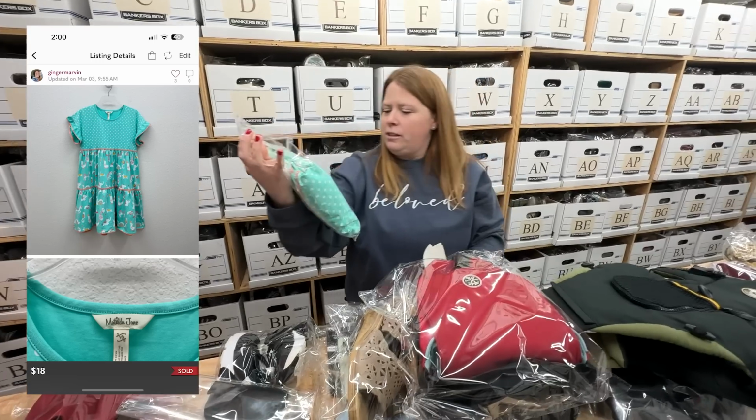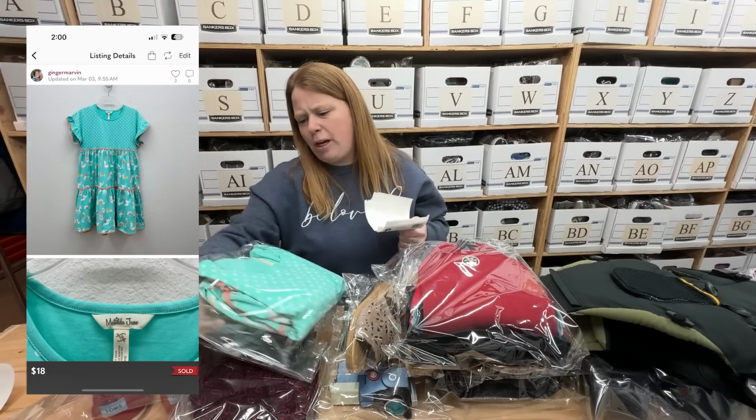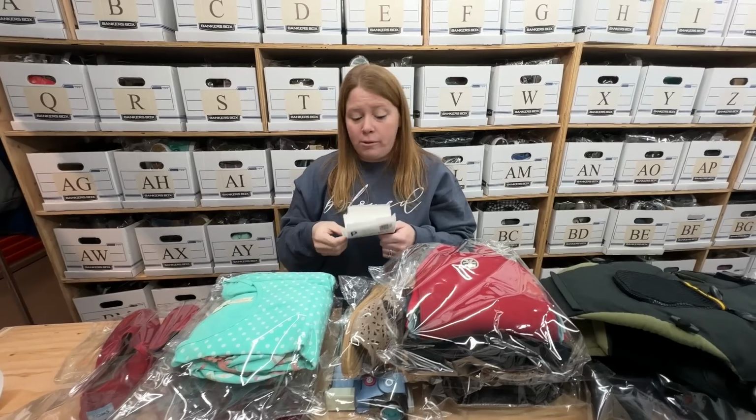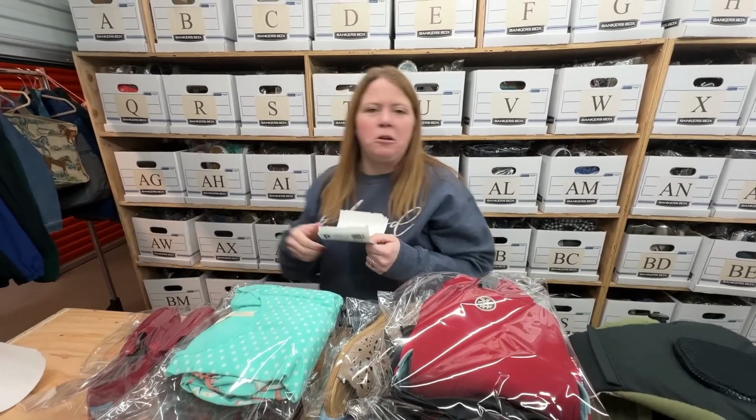This is a Matilda Jane dress from the bins. Someone offered 18, and I was happy to accept. This is a bigger kid size, like a 16, so I was honestly worried it wouldn't sell. It took a while, but 18, that's great.